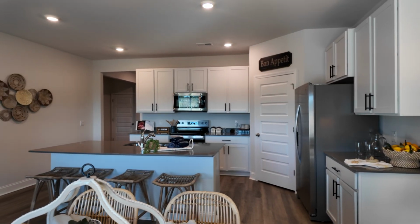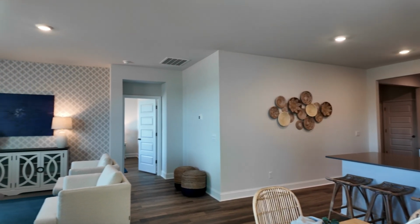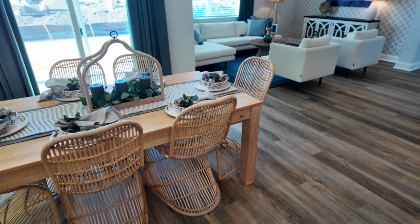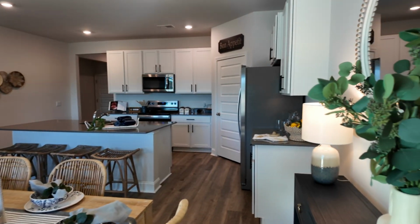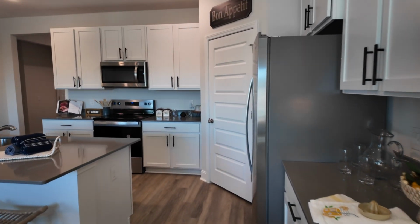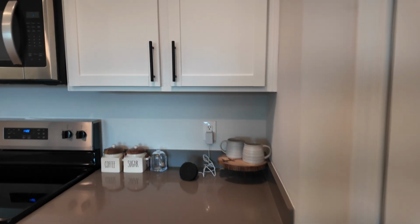Single story floor plan with 4 bedrooms, pretty nice and nice size. 1,774. I like the way they use the square footage. Okay, the Cali floor plan. You see these, but not in this trim color on the outside. I love the trim color. Love these, these are quartz countertops right here. Stainless steel appliances that come with a corner pantry, which I'm always jealous of.